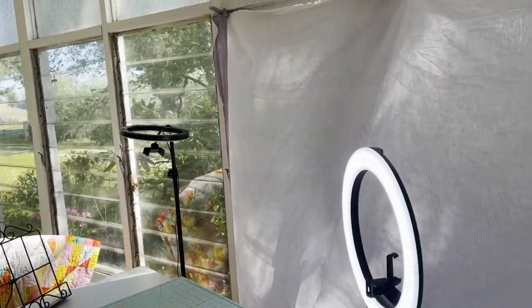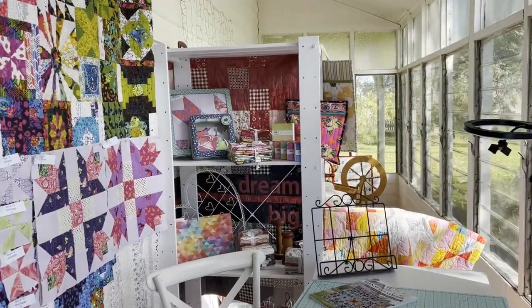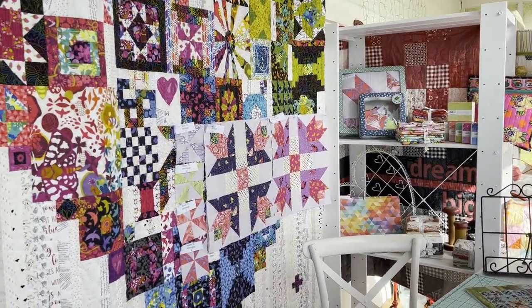But it means that I have to put sheets up over the louver windows. Otherwise, the sun flickers in everything. And you can hear the birds because the windows are open, and oh, the joys of videoing, hey?